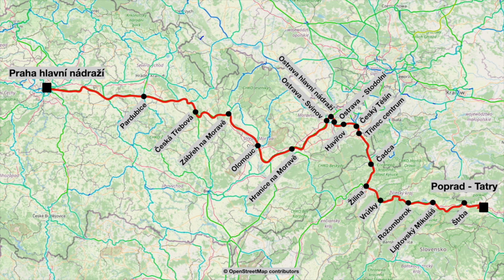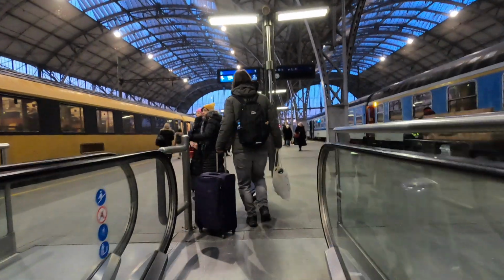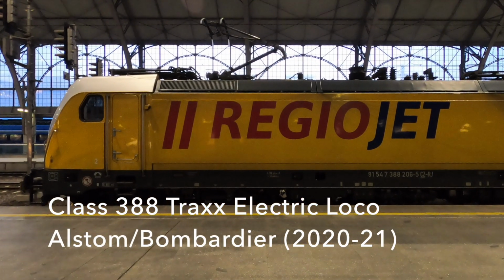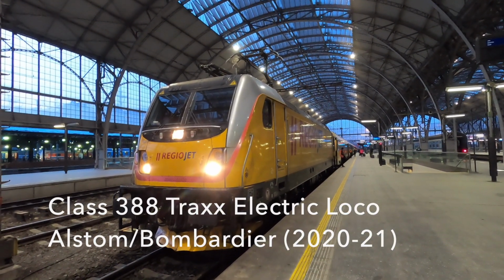It's quite a long run today of 604 kilometres or 375 miles, and we're scheduled to take 7 hours and 12 minutes. Right, let's get up this escalator and get settled in on the train. Pulling the train all the way to Košice will be this Class 388 Traxx electric locomotive, which was built by Alstom Bombardier between 2020 and 2021.